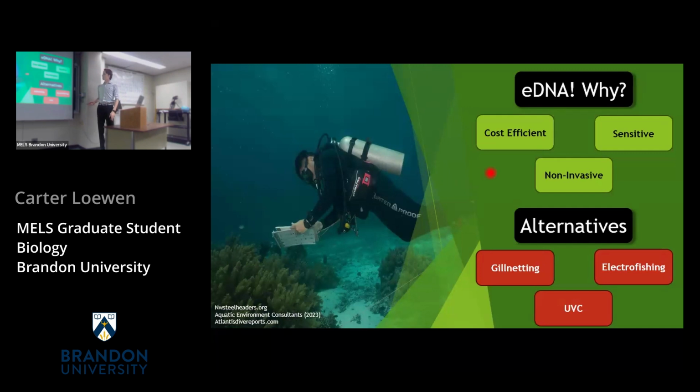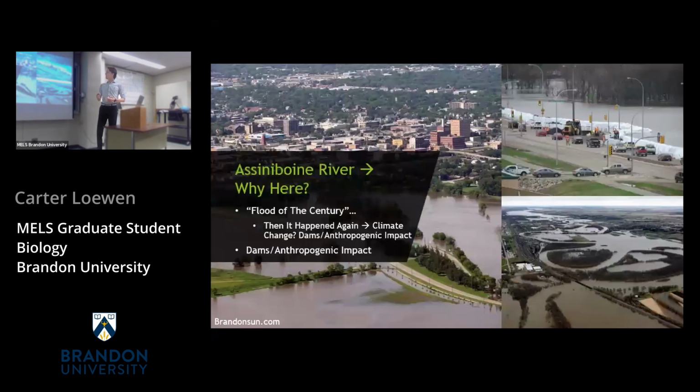As you can see, this guy has a pretty easy job here down in the water, doing his underwater visual census. Pretty easy to see the fish and water quality like that. However, our water in Brandon resembles chocolate milk, making underwater visual census quite difficult.